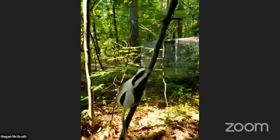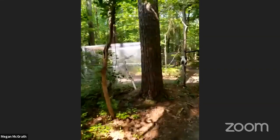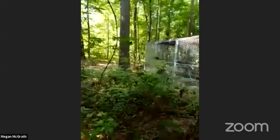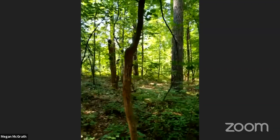So this is Lupacina. She's the female Coquerel's sifaka. And she lives with a male named Gabe. His name's actually Elagabalus, but that's a bit of a mouthful. So we just call him Gabe. He's over there in the woods, about to bounce over.